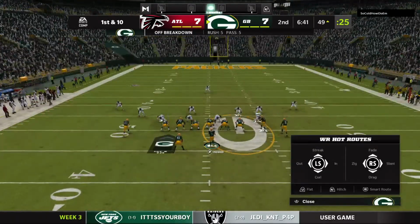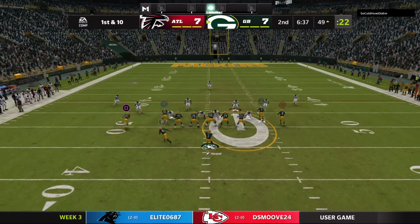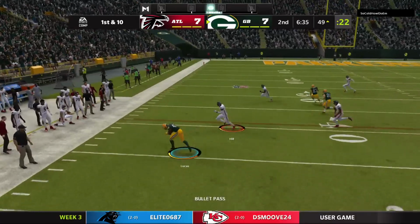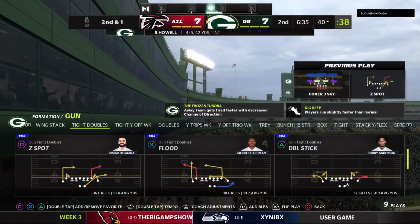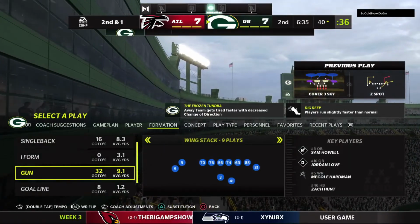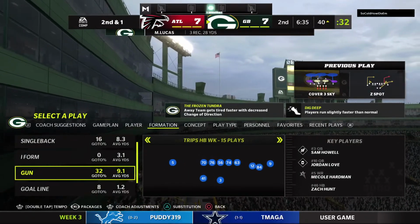From Falcon territory now, here's 1st and 10 at the 49-yard line. They'll set up a throw. Throw left side, complete. That's Lucas. And he'll go out of bounds right around the 40. So the completion results there in 9 yards. And that'll make it 2nd and short.